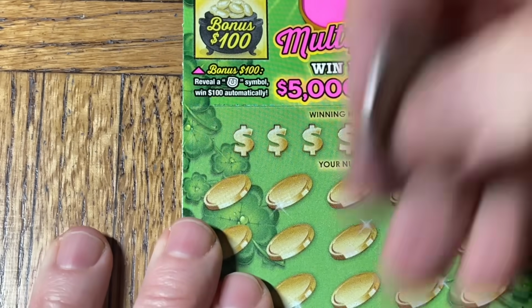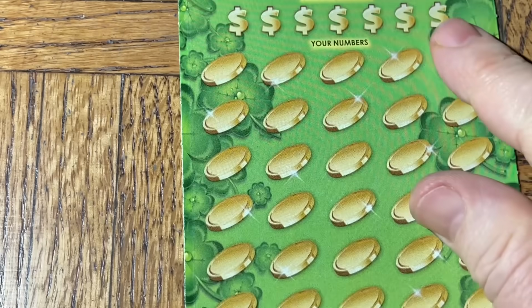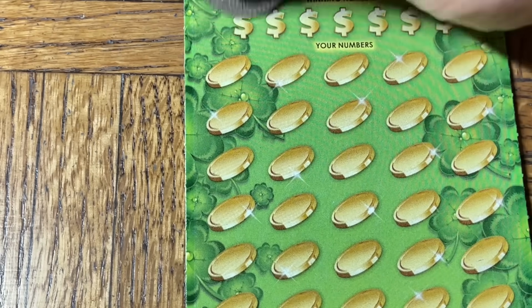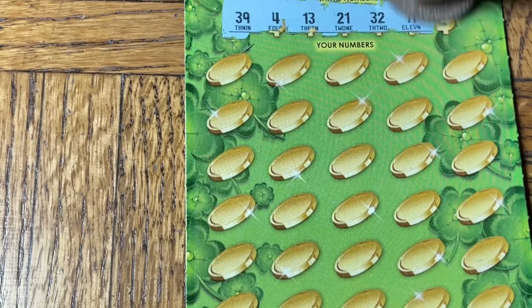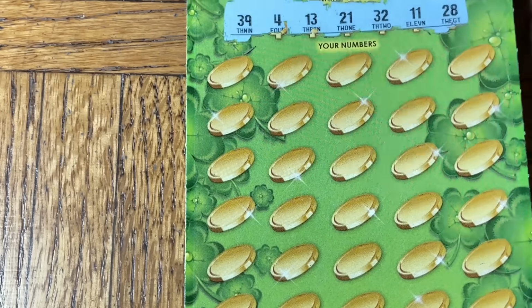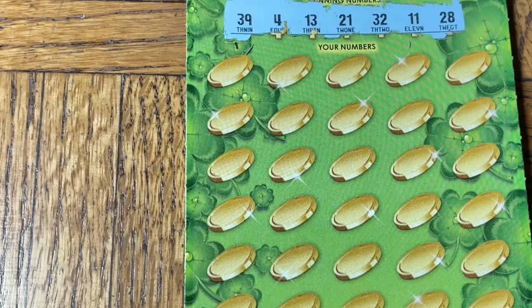Okay, here we go. Let's get down to business. Nothing in the wallet. 39, 4, 13, 21, 32, double 1, 28. Seems to be whenever we get 3 matches, it hasn't been 5, 5, and 10, I don't think. Yeah. I think it's always been like a double up. Even the piecemeals on these tickets have been better than previous. Yeah, or at least 30 usually, right? Yeah. So far.